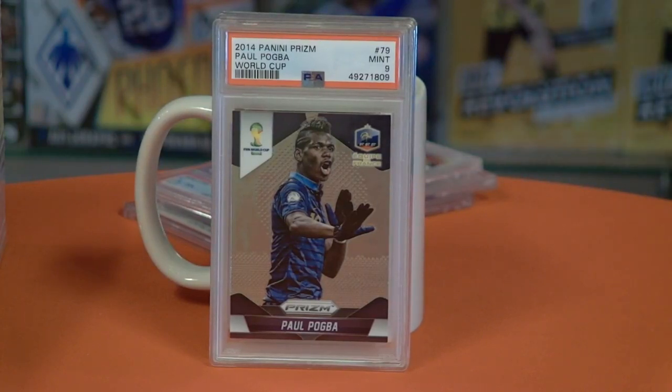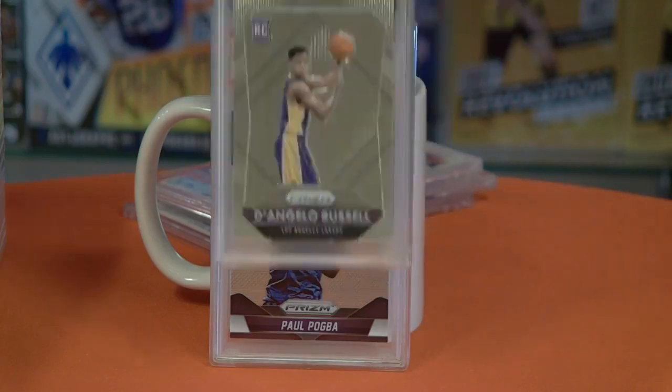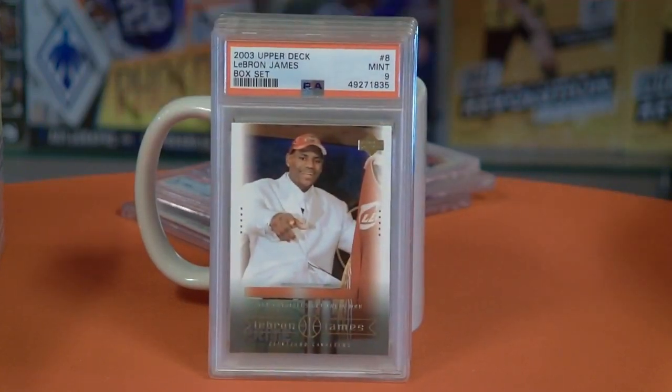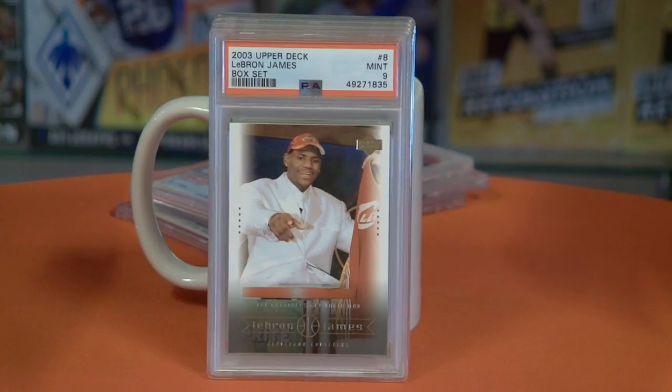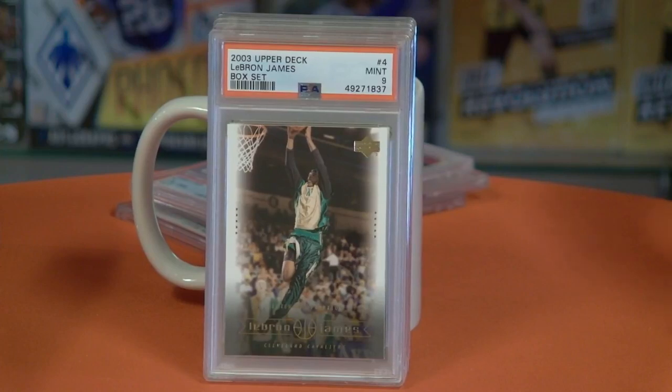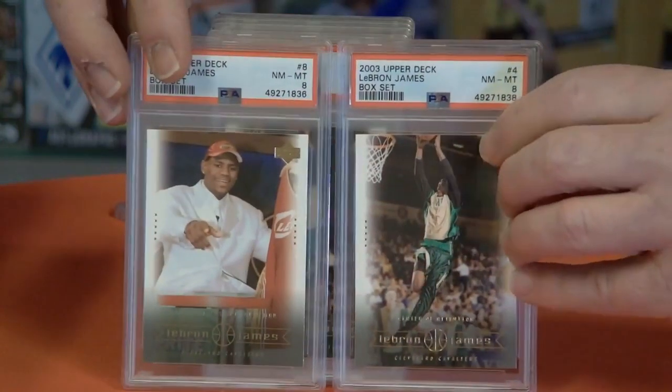Down to the final box. This one only has a few cards in it. Russell Prism, rookie card, Mint 9. And we finish it off with a few more LeBron box set, rookie year box sets. Got a Mint 9 on that one. Another 9 on that one, and a couple of 8s.